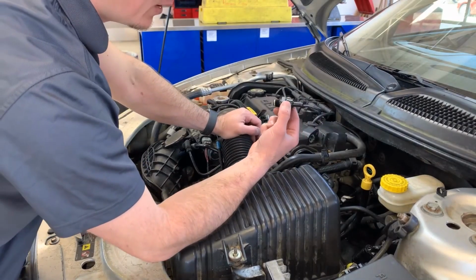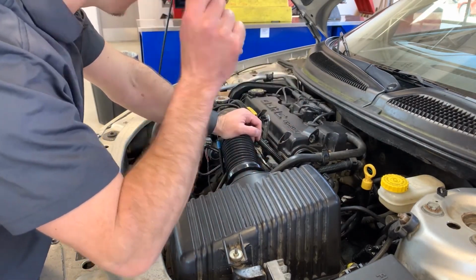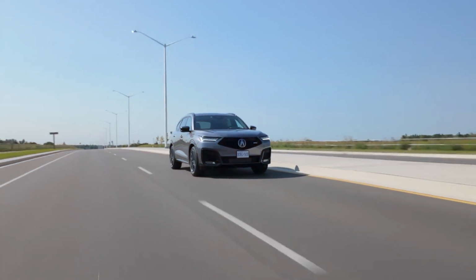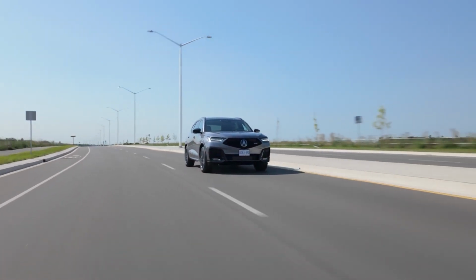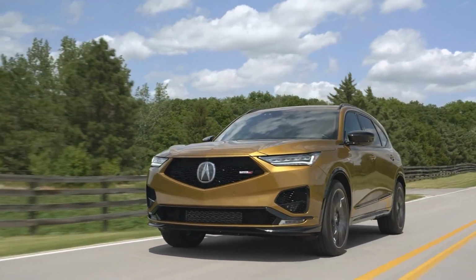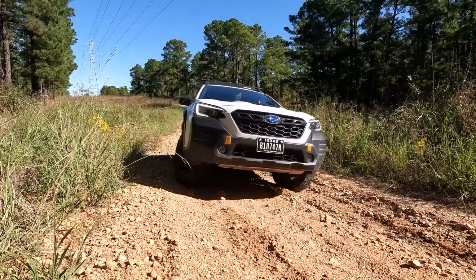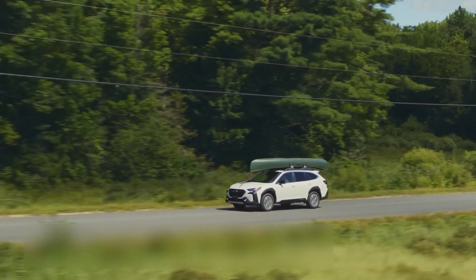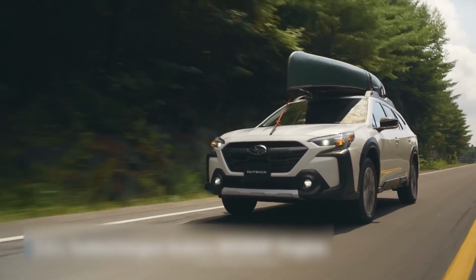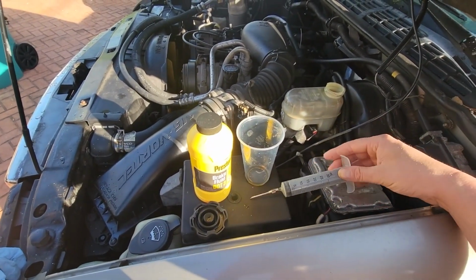Knowing how to care for your car today prepares you for the road ahead, but there's still more to consider when it comes to modern engines. How new technology impacts maintenance. Modern engines are smarter than ever, but does that mean they need less care? Today's vehicles are equipped with cutting-edge technology, from advanced synthetic oils to onboard diagnostic systems that monitor engine health. These innovations promise improved performance, reduced emissions, and longer service intervals. But here's the catch. While these features make engines more efficient, they also make maintenance even more crucial.